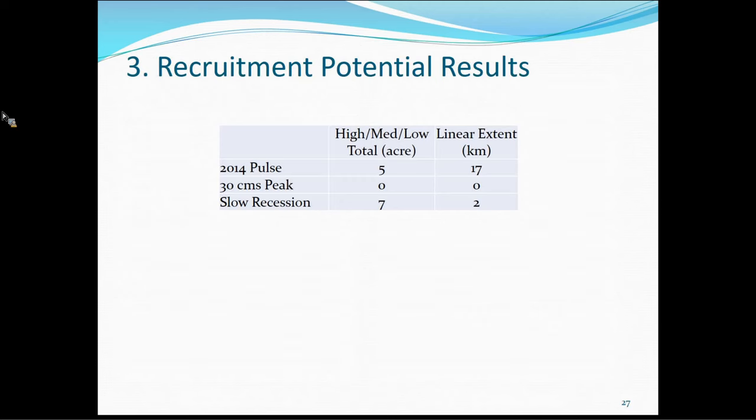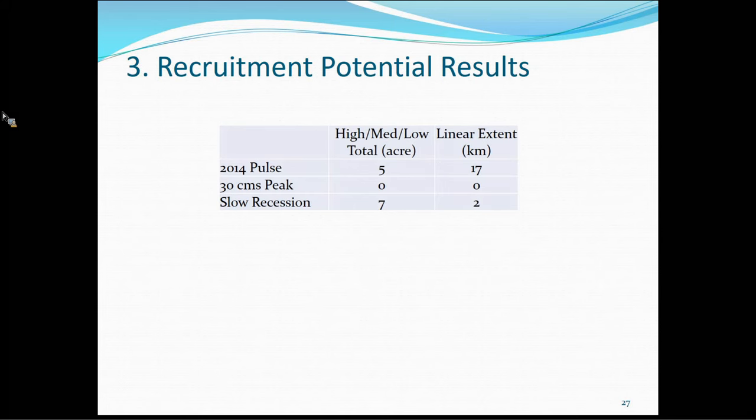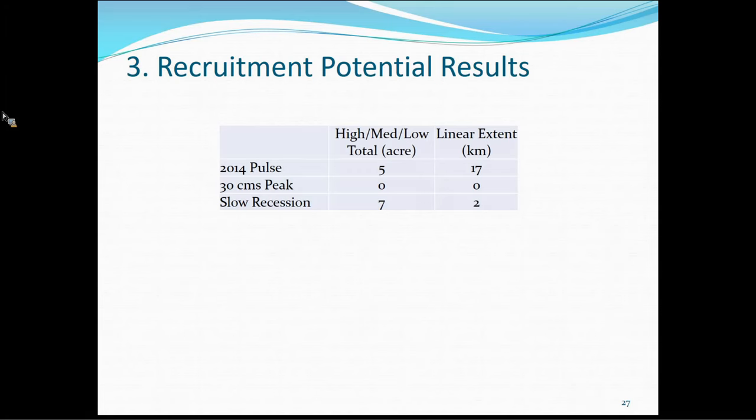And here is our summary table for the recruitment potential model results. You can see here, in the high, medium, low total acreage column, those acreages are not particularly high. This is a combination of all areas of recruitment, ranging from 0 to 7 acres. So not particularly high, and then the linear extent is variable for each scenario as well. And just a reminder, our total study area is 31 kilometers.